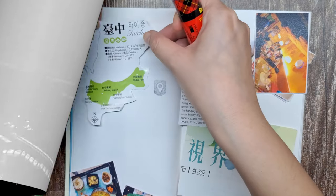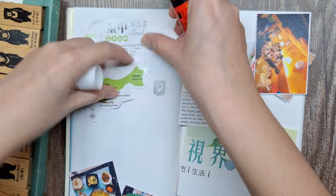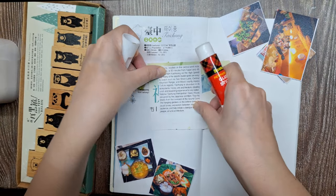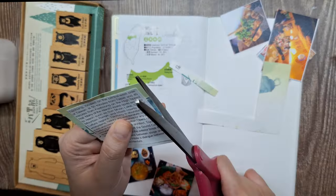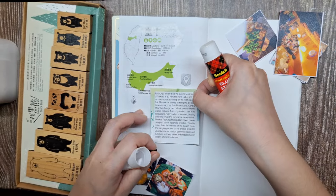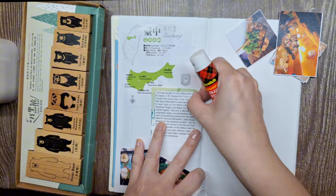To give context to the location, I've added a small map of Taichung at the top. This map not only highlights key areas we visited but also helps me visualize the journey and better connect with each spot on our itinerary.